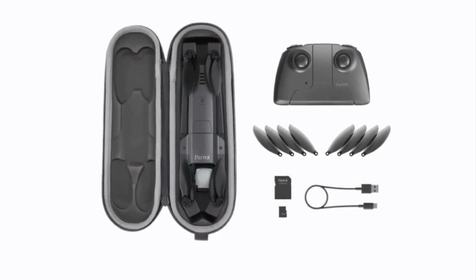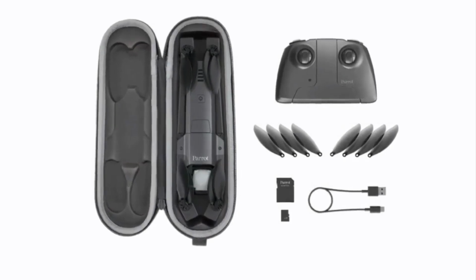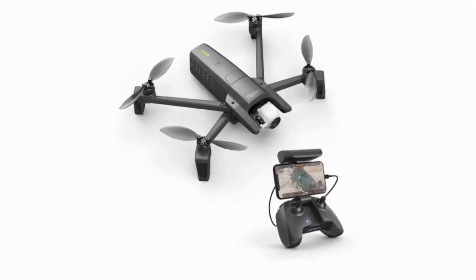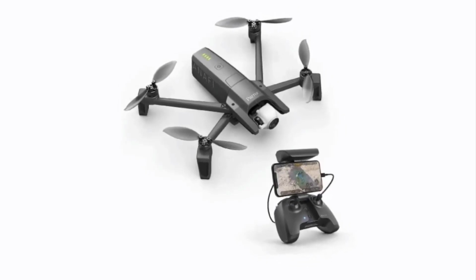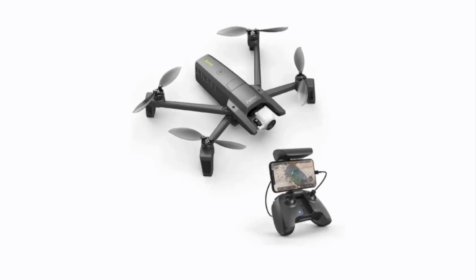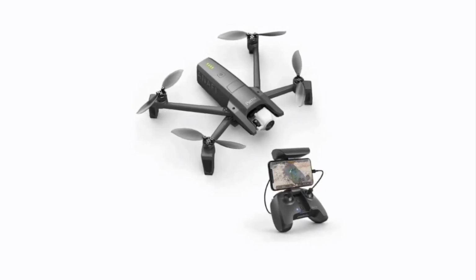Equipped with a Parrot SkyController 3 folding remote control, the Anafi Parrot drone can be located at any time thanks to the activation of your smartphone's vibrator when attention or immediate action is needed, as well as the geofence, Smart RTH, and Find My Drone functions.